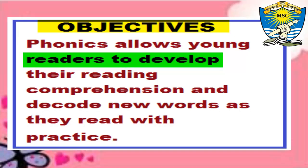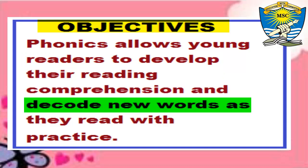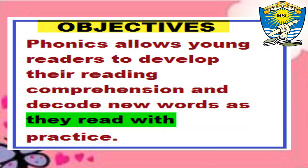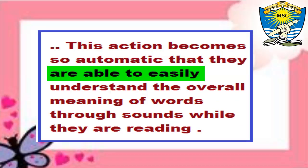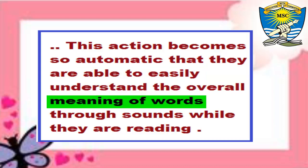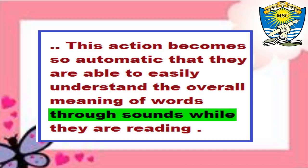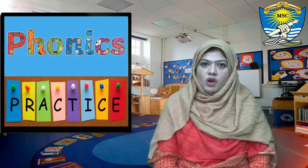Phonics allows young readers to develop their reading comprehension and decode new words as they read with practice. This action becomes so automatic that they are able to easily understand the overall meaning of words through sounds while they are reading. Students, just stand in front of the screen of your mobile.